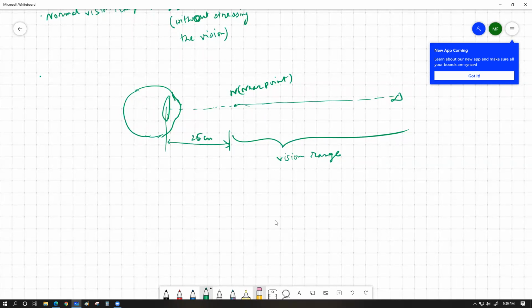But if an object is placed at about 25 centimeters from our eye, we don't have to do much effort. That location can be automatically focused by our eye muscles and suspensory ligaments. That's why we call it the near point. Near point basically means the closest point at which the eye can see without stressing the vision. And the far point is pretty much far away, like at infinite distance.